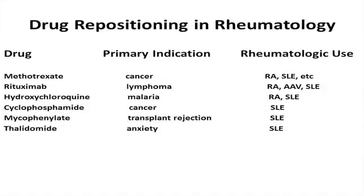Rheumatology, of course, is where we've been repositioning since the very beginning. For example, in lupus, nearly all the therapies except glucocorticoids really were repositioned from some other entity. Of course, we know of methotrexate that started out as a cancer drug, used now in many diseases. Rituximab also started out as a lymphoma drug and is useful in a number of rheumatologic conditions. The antimalarials in RA and lupus, cyclophosphamide, mycophenolate, and thalidomide, along with others. So as rheumatologists, we're very familiar with this concept of drug repositioning.